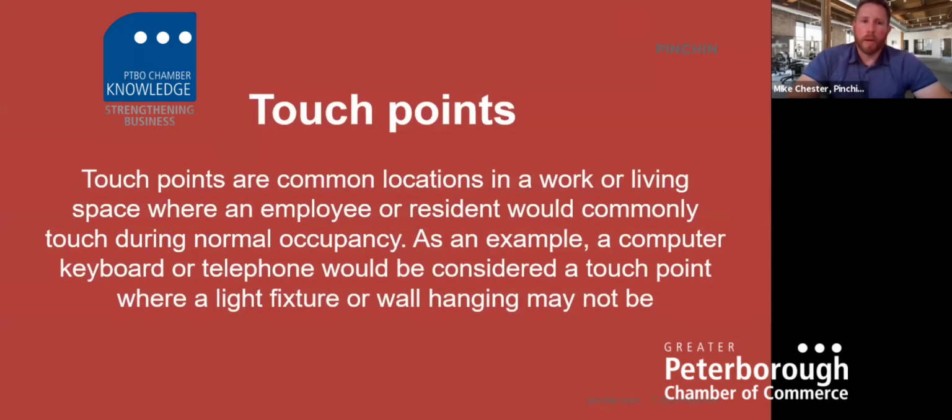I mentioned before how we shifted from disinfecting everything, just going to town, maybe overuse of disinfectant, right? And so now we're focusing with much more strategic approaches, and we're looking at touch points. They're common locations at work, a place of business, or where you live, and you're normally touching those spots: keyboards, telephones, light fixtures, switches, refrigerators, things like that. And so I'm going to show you some visuals here.